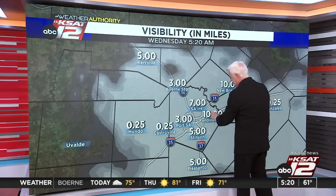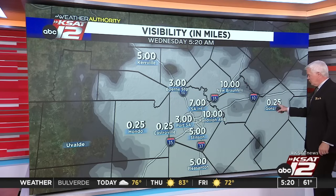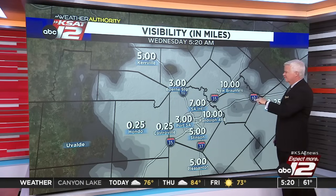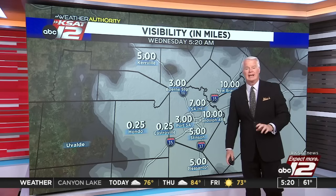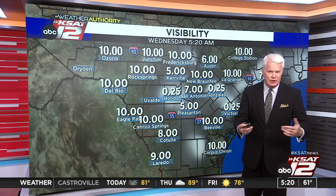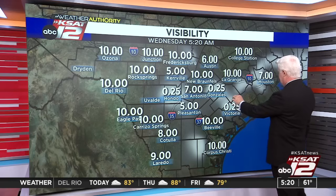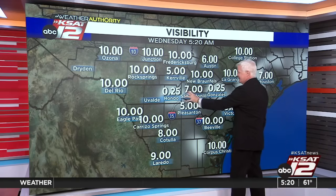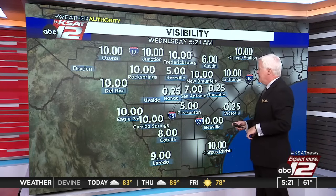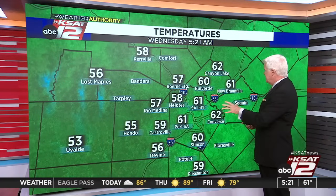7 miles out at the airport, 10 still at Randolph, New Braunfels. Gonzales, well, actually, Gonzales has gone up a little bit to quarter-mile visibility. Same thing, Castroville, Hondo, and those are the thickest areas of fog as of right now. And I say as of right now because a lot of times it will go back and forth, and it gets thicker as we approach sunrise and just after that. Cotulla, Laredo, a little bit of fog, and Victoria. So again, the thickest spots are just to the west of town, right around Castroville, as well as Hondo this morning.